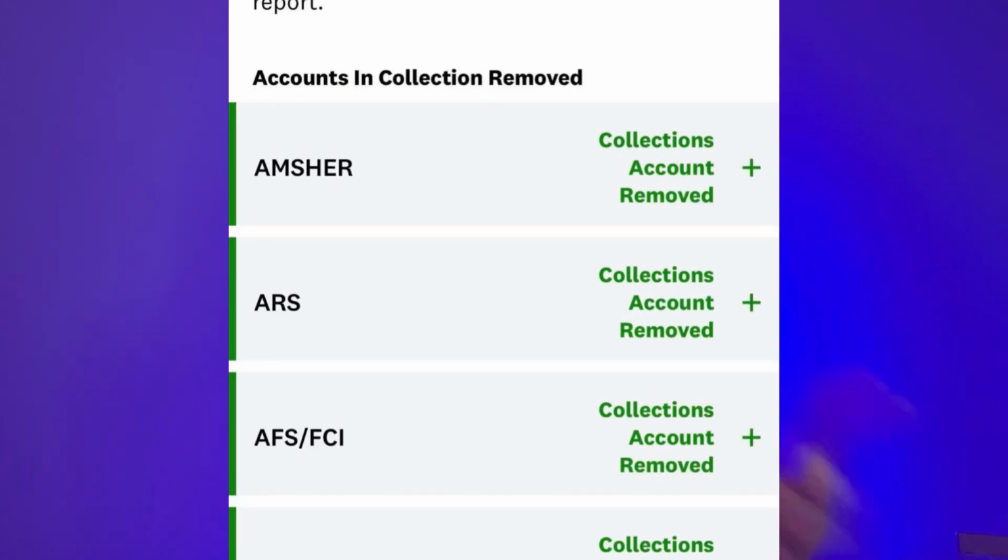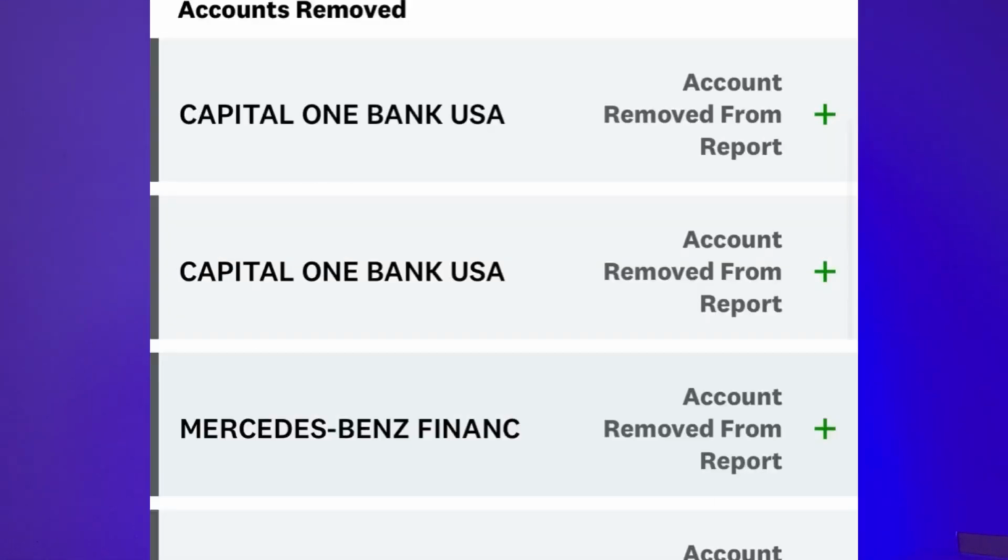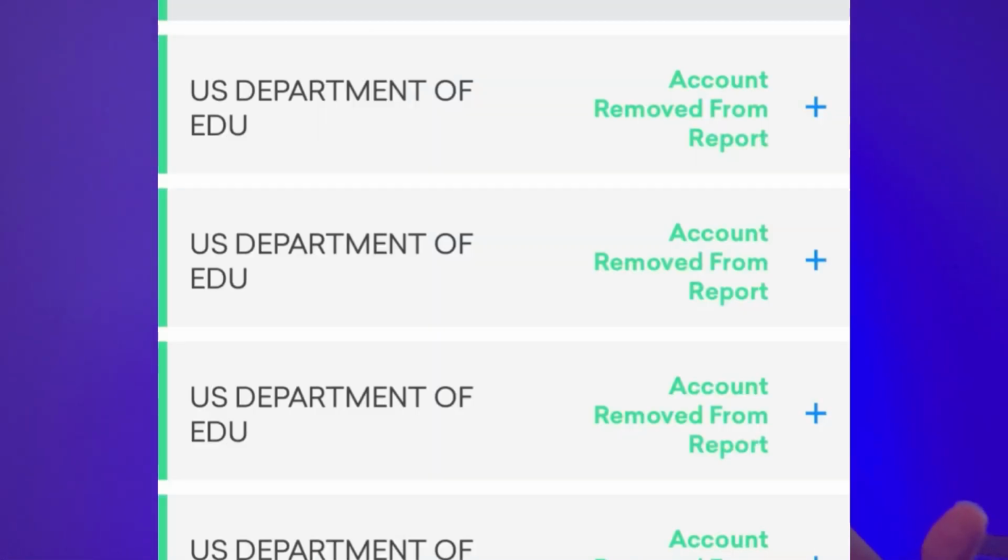Using these specific laws helped this person remove multiple collections from their credit report, helped this person remove a Navy Federal account from their credit report, helped this person remove a repossession from their credit report. As you can see, multiple student loans came off as well, and I'm going to show you these specific laws to help you remove anything from your credit report.